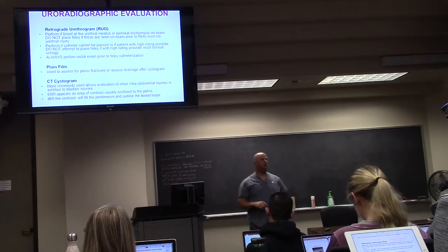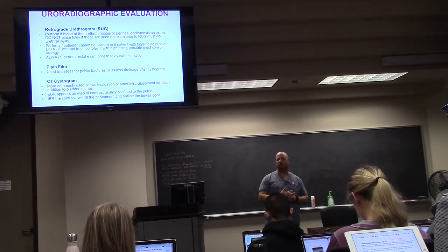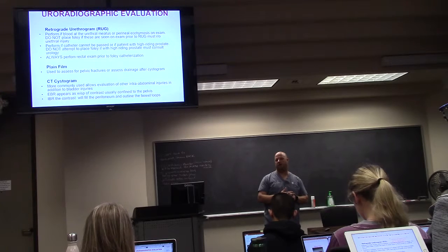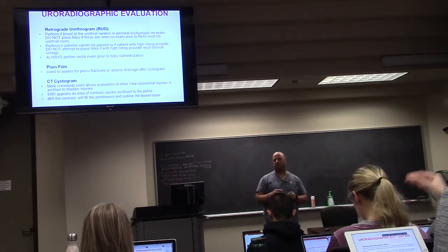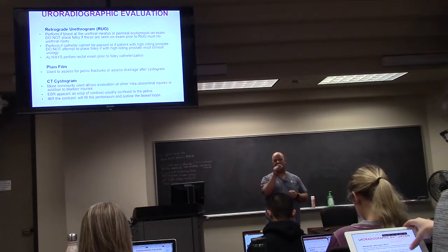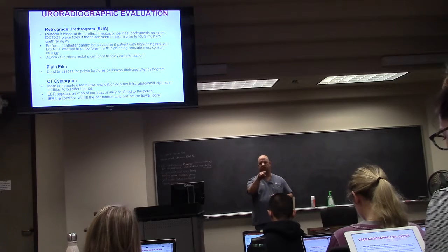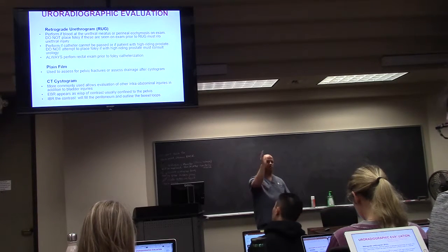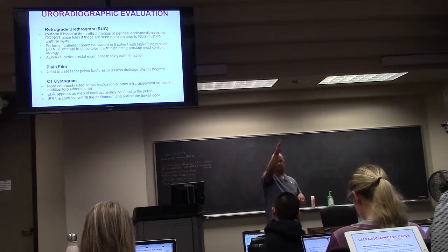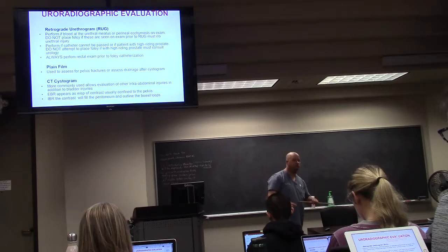Okay? A retrograde urethrogram is something we would typically use after somebody's had a bladder injury and you're going to take the Foley catheter out. You shoot dye up the Foley catheter under fluoro, which is kind of like a live x-ray, and you see the tract of the contrast to make sure it's not extravasating or leaking around the urethra. So as you pull the Foley catheter, it's a retrograde urethrogram. It's more of a thing done on the back end when you're trying to get rid of the catheter.